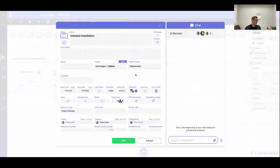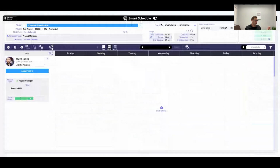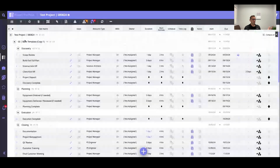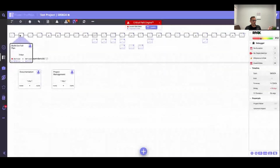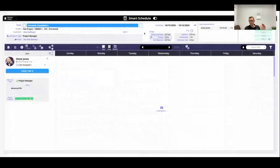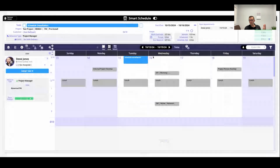Well, I guess it doesn't want to do it, and this is why we're releasing it next week. But what you can do is toggle in and you can see you've got invalid dates on your task. If you see that, you need to reschedule your plan, because if you put it on someone's calendar, they're going to get to it and say, I can't work on this, the predecessors haven't been completed. Everything else was late.